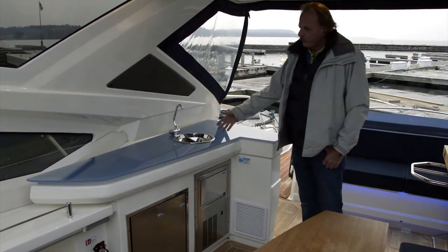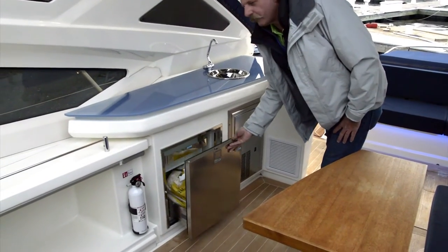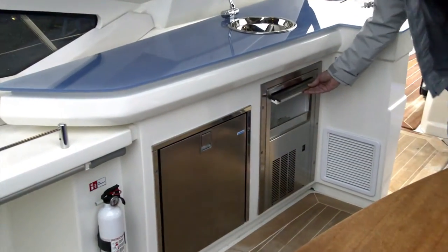Also up here in the cockpit, you have a full-service wet bar with a refrigerator, an Isotherm, which is full of something, and a wet ice maker.